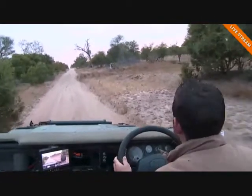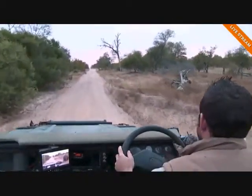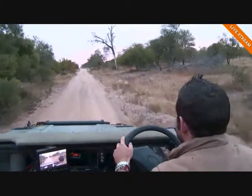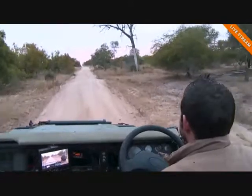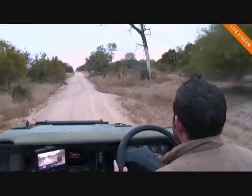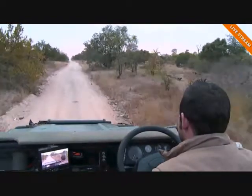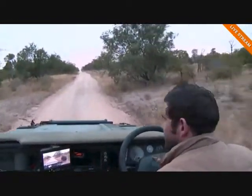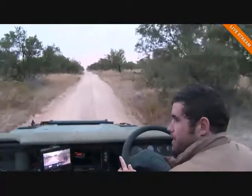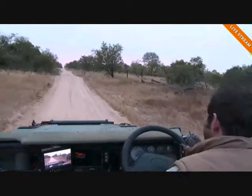Now, something else about the Kunyuma Pride is that they did split up and managed to actually get out of the reserve, but thankfully they are all back in the reserve and together reunited as a pride. So that is some good news, and look forward to seeing all 8 of them together when eventually we do find them.